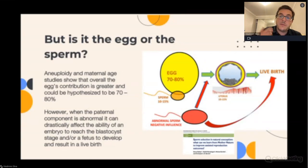And then even during the pregnancy, for embryos that actually implant in the uterus, the quality of the sperm can also impact the ability of a fetus to develop and result in a live birth. Okay, these are all clues for the overall picture, and so we need to have good quality embryos in order to maximize the odds of having a pregnancy.